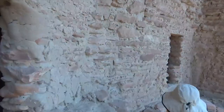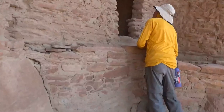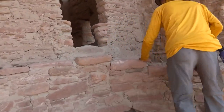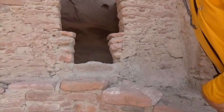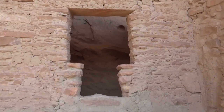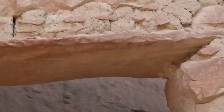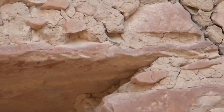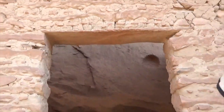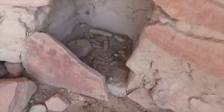Fantastic. Look at this step in here. Look at the shape of that. Oh, wow. And the original top lintel is only like half an inch thick. Look at that, it's not cracked. And you see it. Look at that, that was a little hidden gem in there.